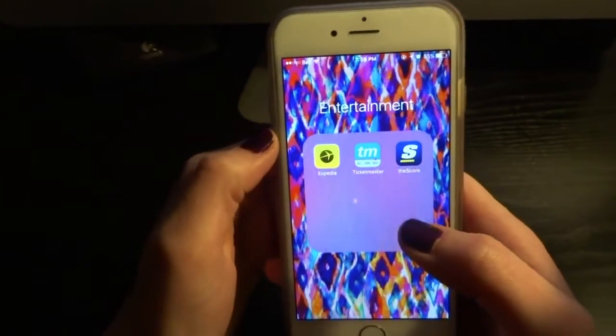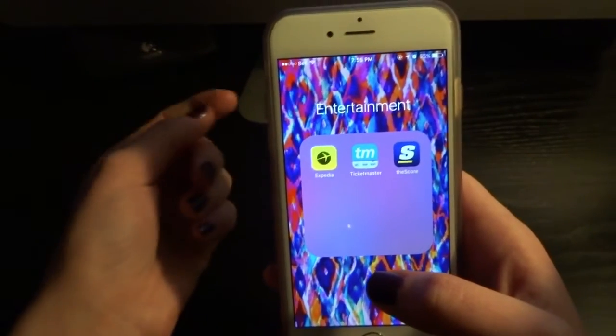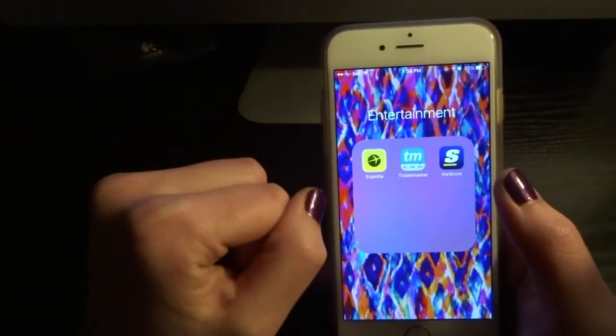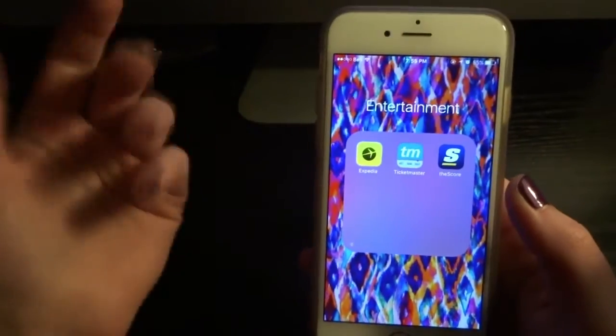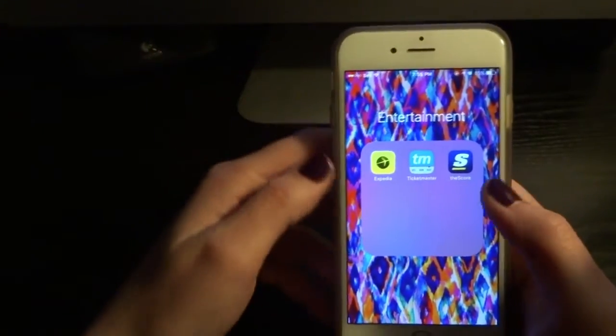Another folder over here just has some entertainment stuff. So Expedia, Ticketmaster, and The Score. Expedia, you can actually buy hotels or whatever you want right from here, and it stores your trip so you know what's coming up and you can use it as proof of purchase. Ticketmaster, also you can buy your tickets right from the app, and it also shows you what tickets you have, and you can also scan your tickets right from here instead of printing them, which is safe and pretty convenient.